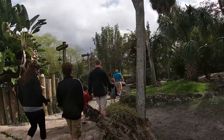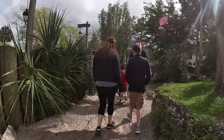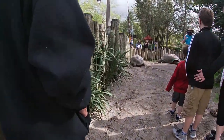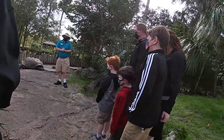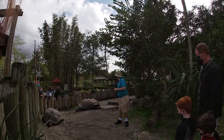Bubba's the bigger one. Bubba's kind of like a dog. He loves people's attention. He usually gets right up when people are around. He'll let you pet him wherever he wants to. He's kind of like a puppy dog. He just loves attention, loves people.